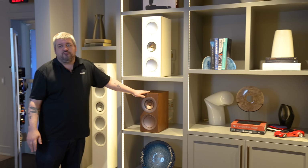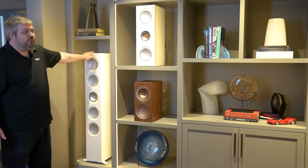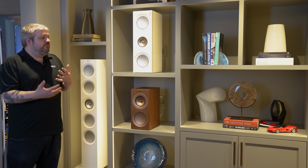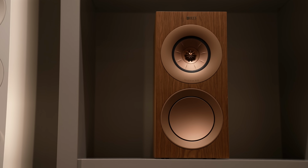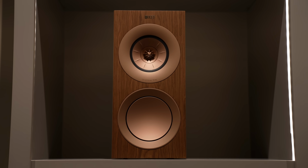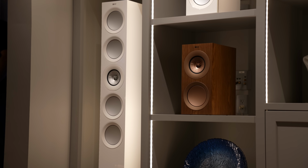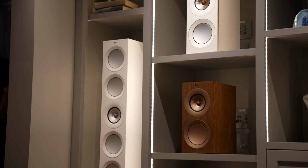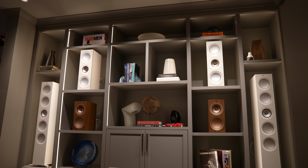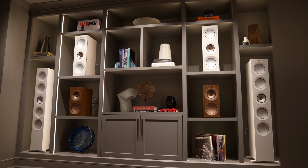So from here we move up the line over to here, where we go into our R series and our reference. So again, we've got the R3 bookshelves, we've got the R11 floor standers, and then the Reference 2 LCR speakers. And again, we're talking about stepping up. You're taking everything from the Q series and just bringing it up to the next level. So there's this beautiful actual progression when you go through the ranges. So you don't lose anything that you loved about the range before, you just get more of it, which is really a unique thing with KEF.